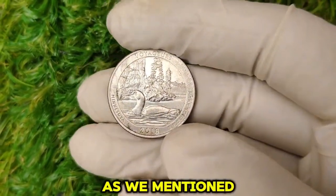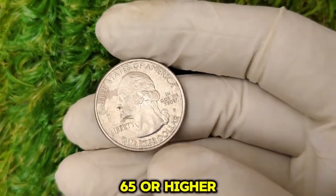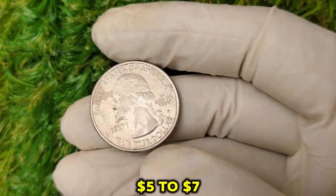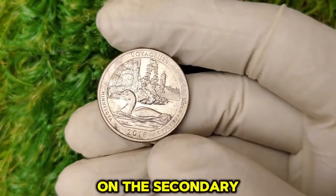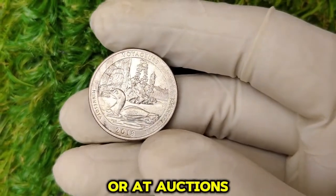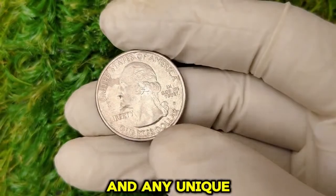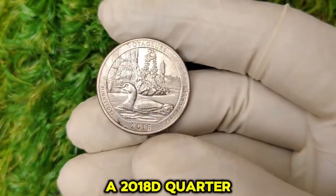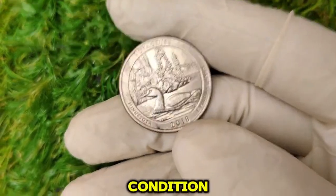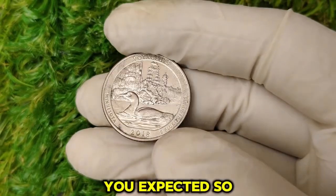However, as we mentioned earlier, uncirculated or high-quality examples in MS65 or higher can fetch around $5 to $7, depending on the demand. On the secondary market, like eBay or at auctions, the value can fluctuate based on the coin's condition and any unique characteristics. So if you happen to find a 2018 D quarter in near-perfect condition or with an error, you might be able to sell it for a lot more than you expected.